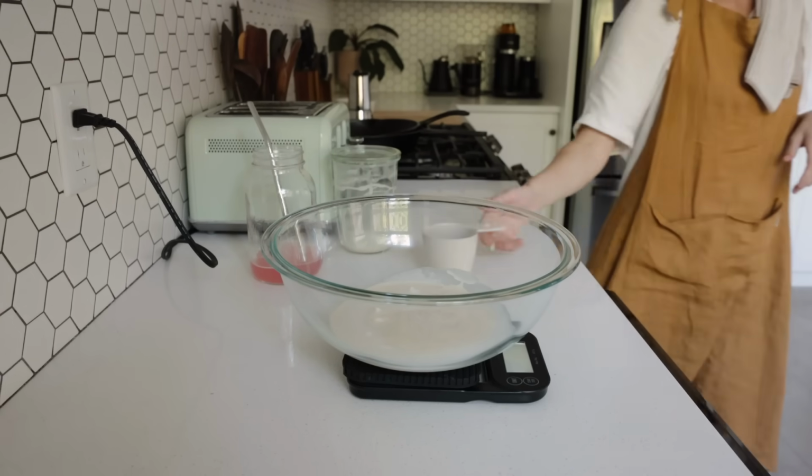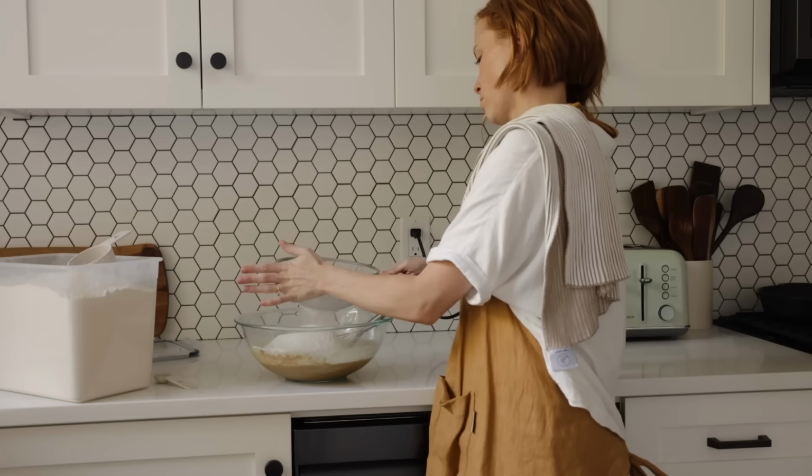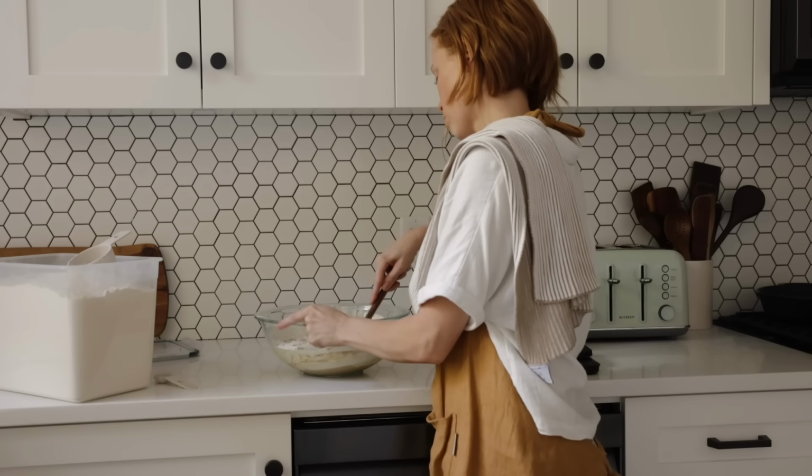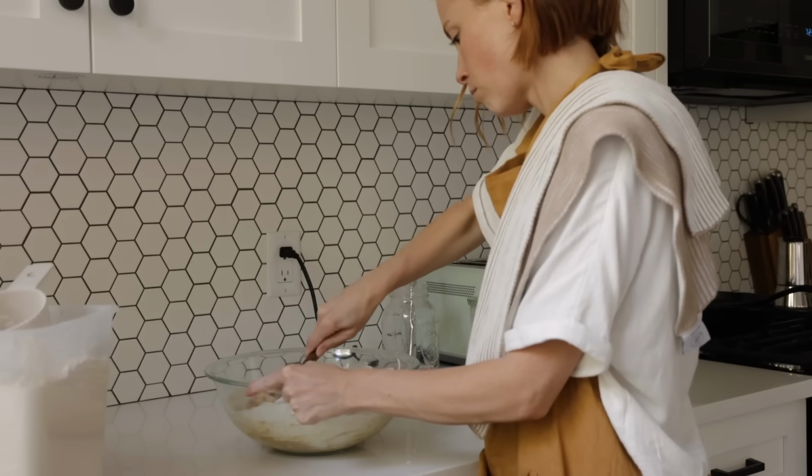So I like having usually some sort of a recipe ready for me to do the next day that was prepped the previous night.